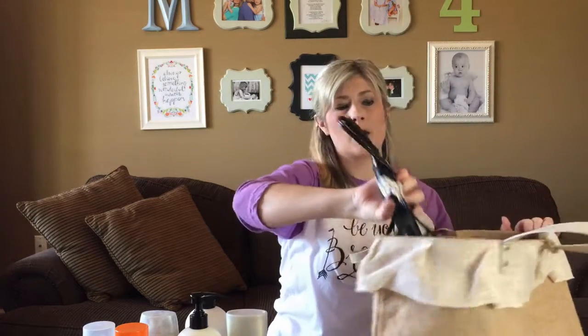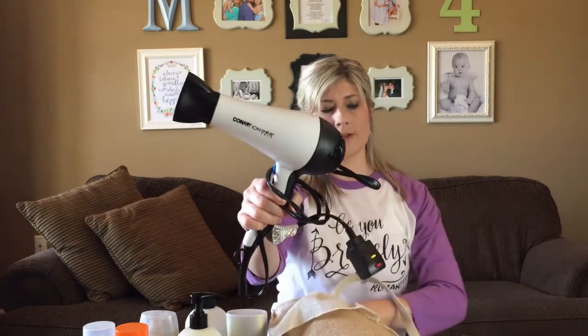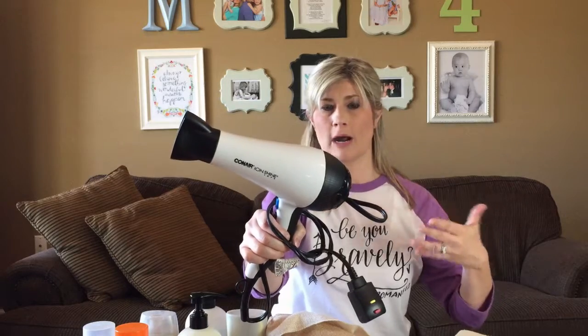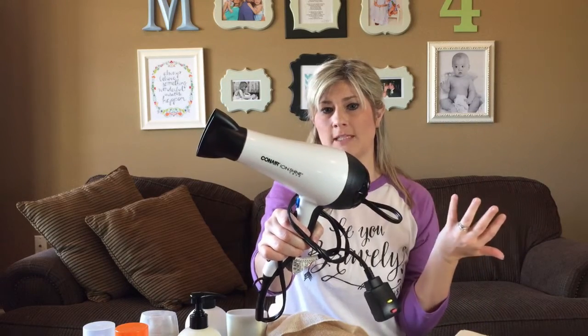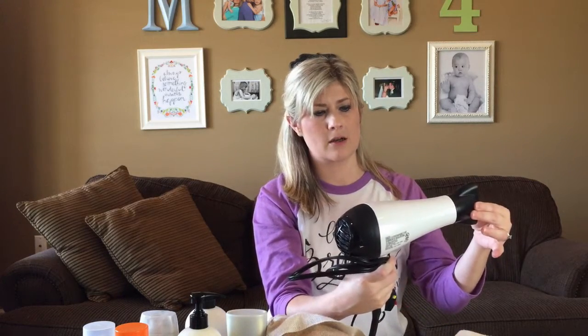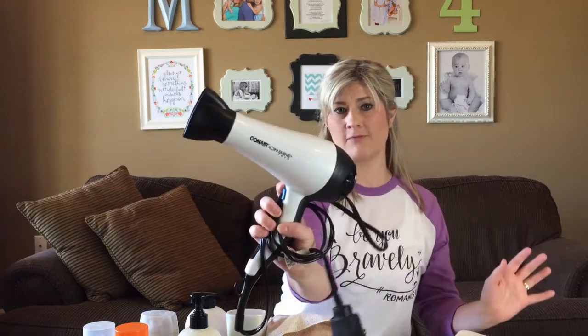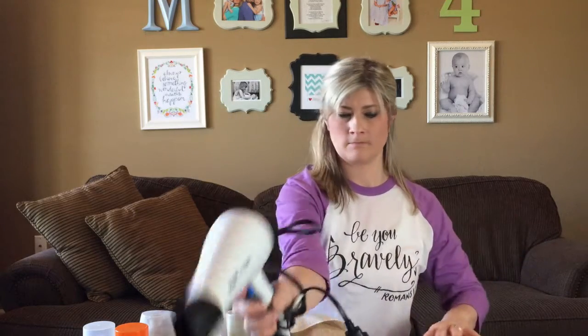Next we have my blow dryer, and I know my sister has a blow dryer, but you know, there's nothing like having your own blow dryer. I've noticed when I've traveled to families' homes, their blow dryer just isn't mine. And there's really not a whole lot special about this. This is a Conair Ion Shine 1875. I purchased it from Walmart, but I really like it. And it really wasn't that expensive. I think it was like $15 or $20.